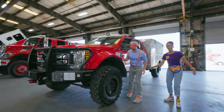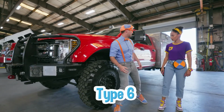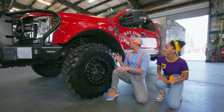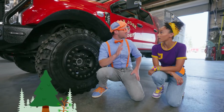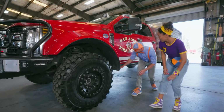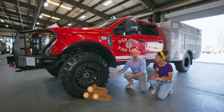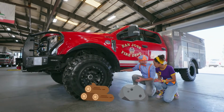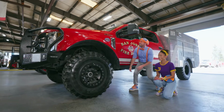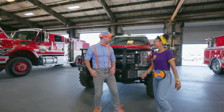Whoa, speaking of cool, Meekah, check it out. Another one. Yeah, this one is a lot smaller. This is a Type 6 fire truck. Whoa, and look how big that wheel is. Yeah, exactly. This fire truck is used out in the wilderness. Not every fire happens in the city. Ooh, and look at this, Meekah. Whoa, there's a lot of space there. It's really high up. Yeah, if they had to go over a log or a tall rock, so then it doesn't hit the body. Yeah, the chassis of the fire truck. Oh, that's so smart. Wow, these are so cool. Yeah, there's so many different kinds of fire trucks. Yeah, and a big bumper.